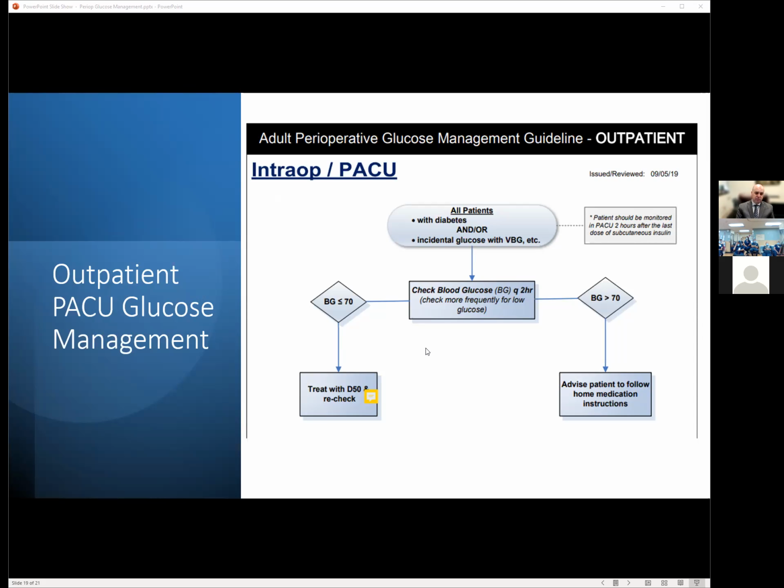So for the vast majority of patients, we will be rechecking the blood sugars, especially if the patient was treated in the pre-op area with sub-Q insulin. Intraoperative anesthesia is responsible for doing those checks. We're required to do it every 2 hours, especially for longer duration cases. If that recheck has happened in intra-op, you actually don't need to do much.